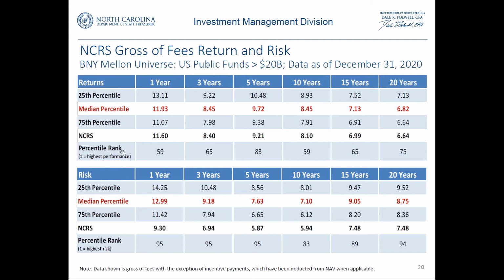And just to be clear, these two peer groups aren't necessarily the exact same, but they are representative, and it is what we would see. Because what CEM gets is a specific group that participates in their survey. What BNY Mellon gets is who they're custodian of and get that data. So it's roughly the same number of participants, but they may not be the exact same. So I just want to be transparent with that.